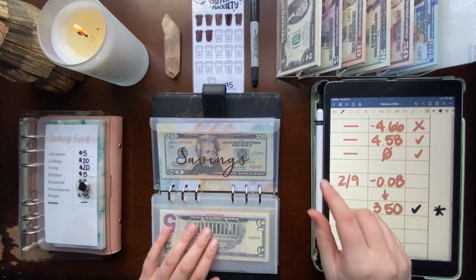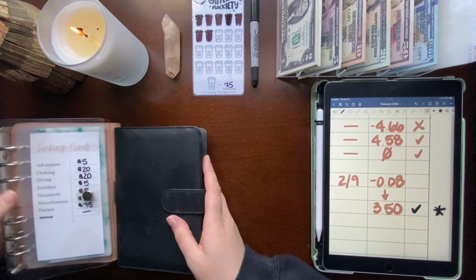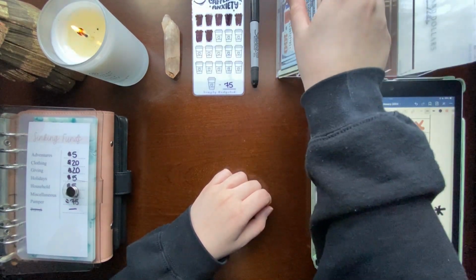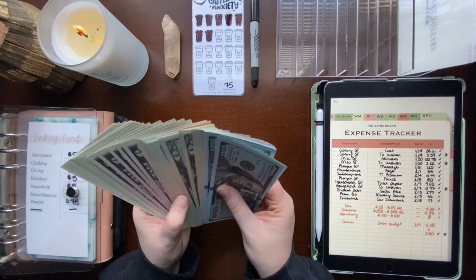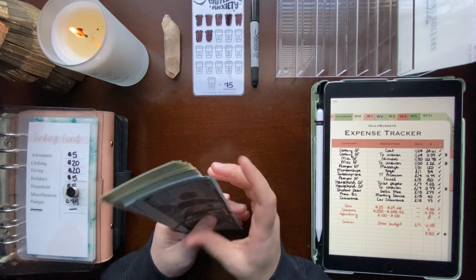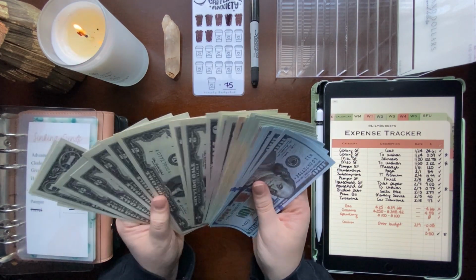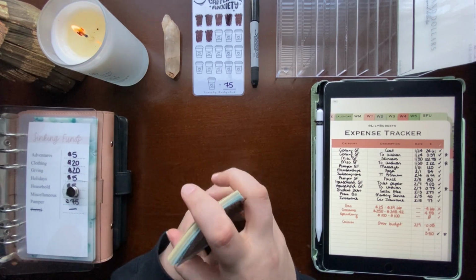Okay, and then what I'm going to do before we actually get into the stuffing is count these bills up here and make sure we have the right amount. This, if I did my math correctly, it should be 1,294 after we restuffed the $3 that we underspent. So let's give it a count.